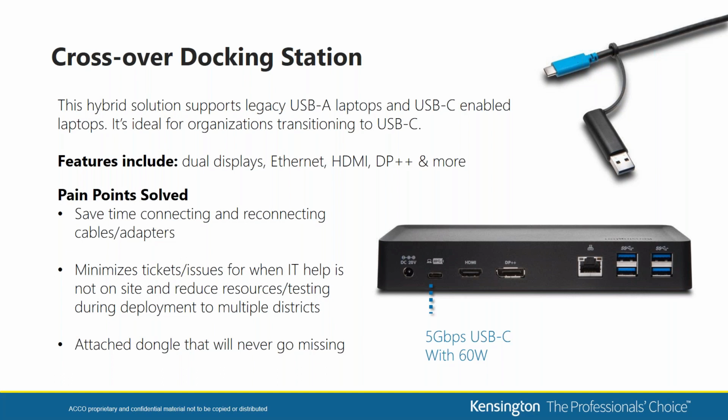Now, when you have those legacy USB-A Chromebooks, that little dongle, as long as you attach it, you now have a docking station that works for those USB-A Chromebooks. That is absolutely key in this solution, right? Not only that, but you notice how that dongle has an attachment there. So that's not even adapted. That's not something you have to keep in your backpack, or a student has to be responsible for. That thing stays attached and they can never lose it.